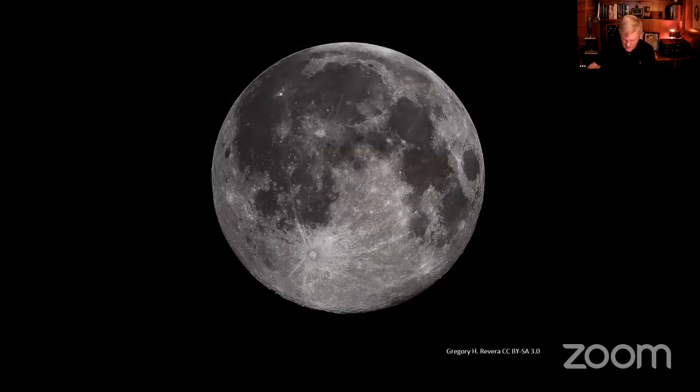And of course, we have a moon, 2,159 miles in diameter, average distance 238,855 miles. I had the privilege of seeing three launches of Apollo missions, 14, 15, and 17, from Merritt Island.